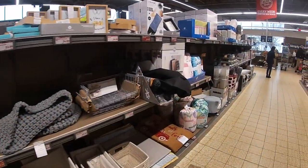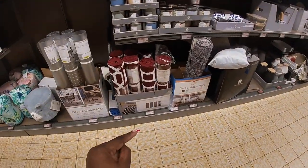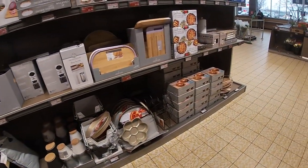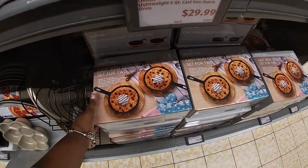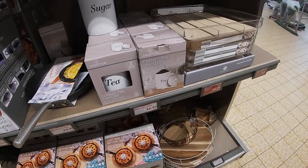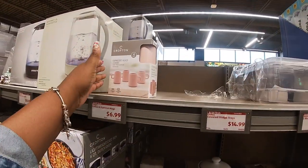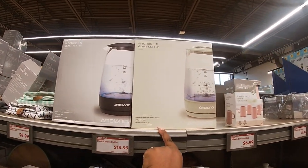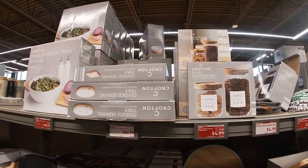I think all of this stuff over here though is probably older. Yeah, we saw all of that. Those rugs are 15. The canisters. Cast iron dessert set for $2. $11.29. These are cute. Espresso mugs. $7. $18.99. Electric glass kettle. Sugar and coffee. $4.99. Yeah, this stuff is older.